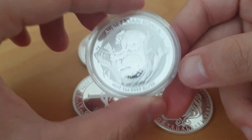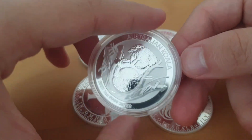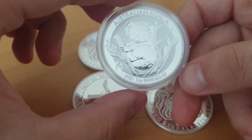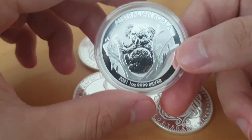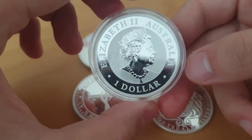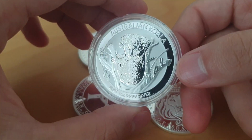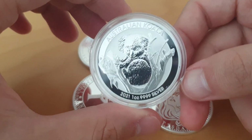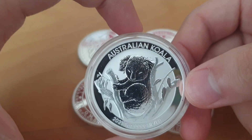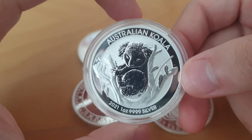I've got some other stuff too, since she had a whole list of things she asked me to send, mostly food from Australia that she hasn't been able to get over there. But I think silver or gold bullion makes a solid gift, whether it be a birthday present or a wedding gift. So hopefully she'll like it. The 2021 version is pretty cool. The koala is just a classic. It's such a cute little guy.